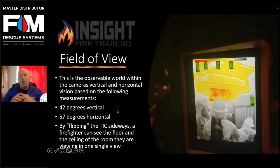So let's talk about this decision-making camera from what we call the first key attribute, which is the field of view. The field of view of a device like a thermal imaging camera is the observable world within its actual horizontal and vertical vision. These cameras don't auto-orient like a cell phone does. If you turn your cell phone sideways versus pointing it straight up, the camera auto-orients from portrait to landscape. A fire service TIC doesn't do that. What you do when you turn the camera sideways in a pistol grip orientation is, typically these cameras have a smaller vertical field of view and a wider horizontal field of view.